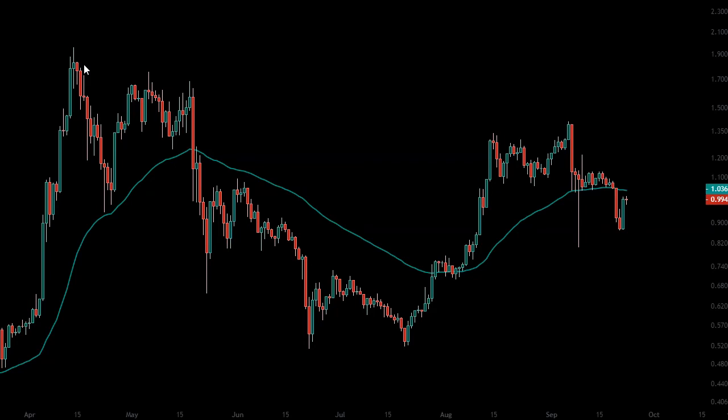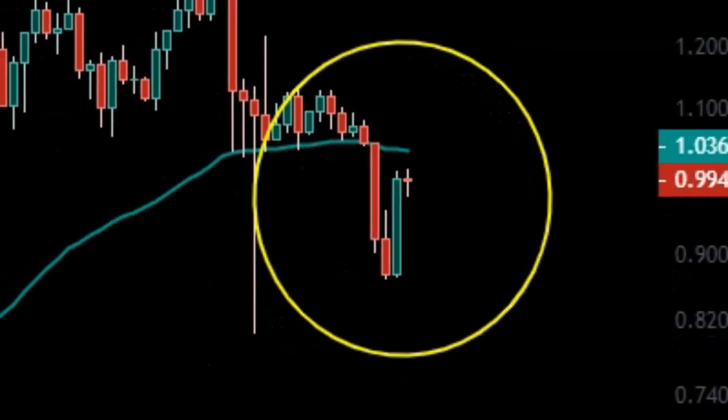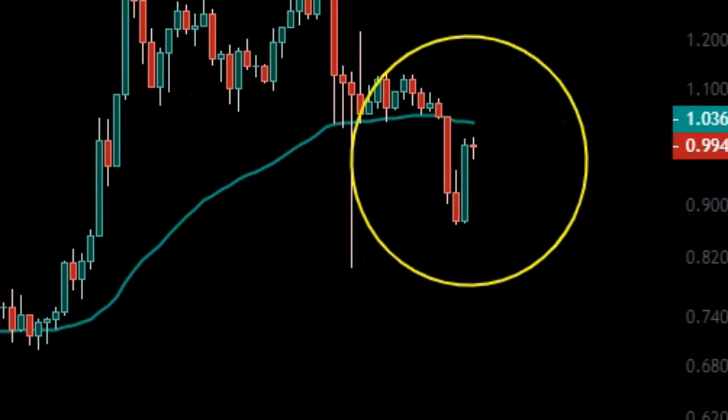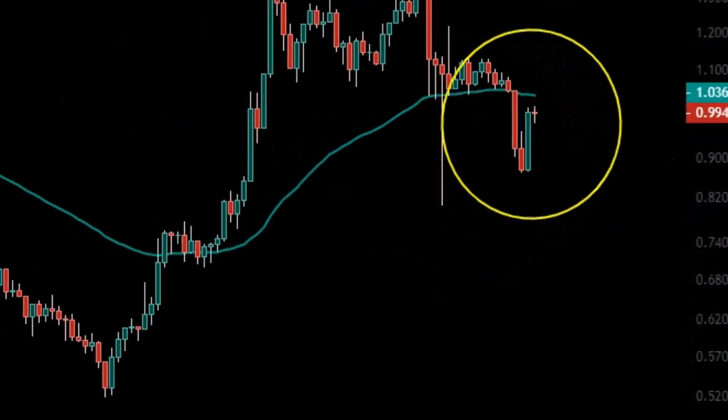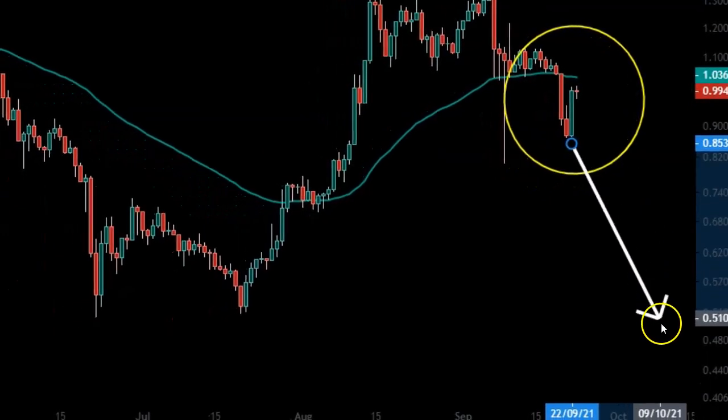keep an eye on. In simple terms, anytime we are above this 55 EMA, like here, we're bullish. When we are below it, like here, when we fell in May and were below it until July, we were bearish. Then again, bullish. And let's zoom in. Where are we right now? Unfortunately, ladies and gentlemen, we are back below it. So don't be surprised if you see consolidation or even lower levels in XRP.